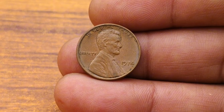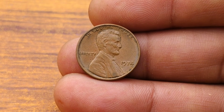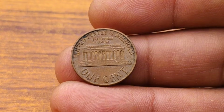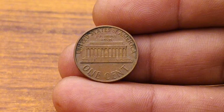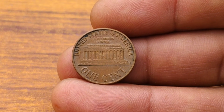So there you have it, the 1974 Lincoln Memorial penny without a mint mark in very fine condition might make you rich. It's still a fascinating piece of American history. Who knows, that little coin in your pocket could one day become a collector's gem.